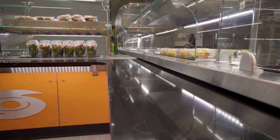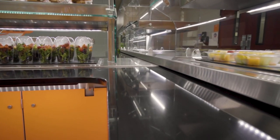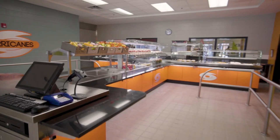One of the most unique things about this line is they picked a quartz top. That's nicer than the countertops at my house. It's a way to really make a school serving line top of the line without adding a lot of cost. So Willis, tell me, is this all one piece or is this mix and match?